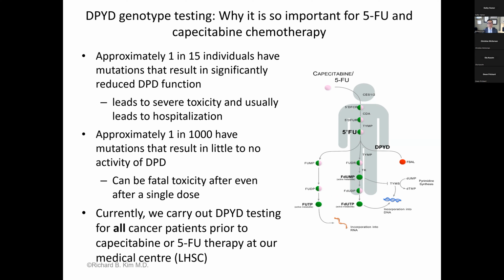So the protein itself is called DPD. The gene is called DPYD. About 1 in 15 have a partial deficiency and typically require dose reduction. Otherwise, they experience severe toxicity. About 1 in 1,000 have a complete deficiency and can often be fatal even after a single dose. So currently, we carry out DPYD testing for all cancer patients prior to capecitabine or 5-fluorouracil at our medical center, and we have done this for nearly a decade.